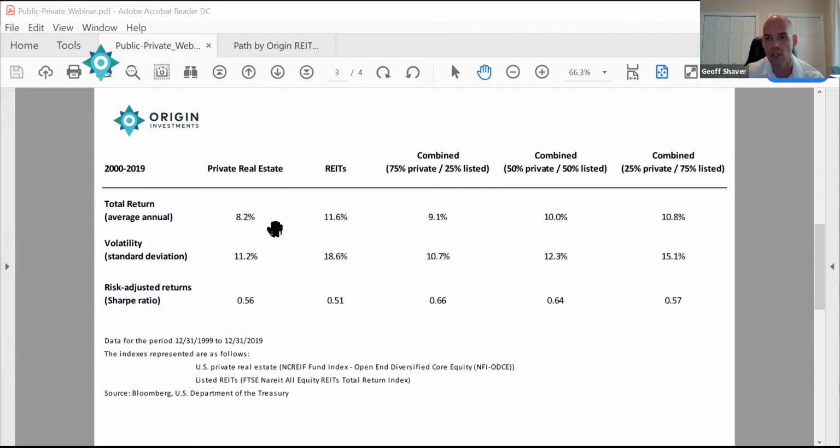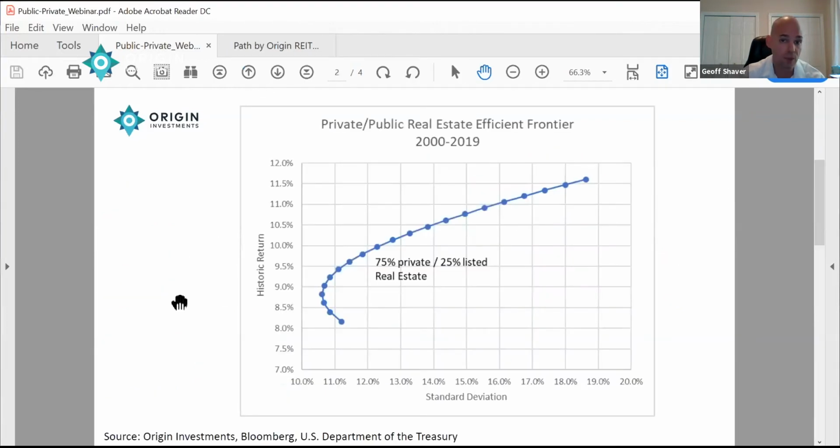And so what we did is we started looking at various portfolios. We're going to take some mix of private and public real estate. This column here is if you had a portfolio with 75% private real estate and 25% listed REITs. And what we found there was you would have had an average annual return of 9.1%, but your volatility would have been less than owning entirely REITs or less than owning private real estate by itself. There's a measure out there known as the Sharpe ratio, which is really just a measure of risk-adjusted returns. And we found that you can maximize this risk-adjusted return using a combination of public and private. So we took all the combinations of owning a mix of private and public, and we came up with the efficient frontier.